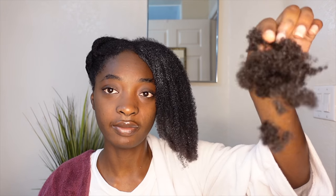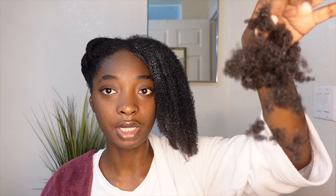All right, so this is the amount of hair I lost while washing and conditioning my hair. It was wet yesterday, then I forgot to record it. But yeah, now it's shrunk up.